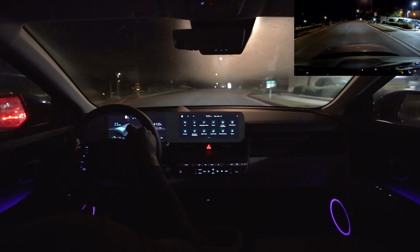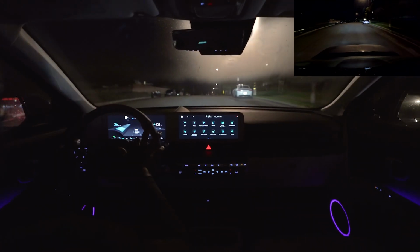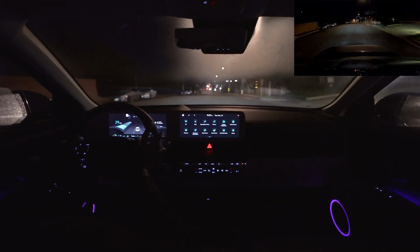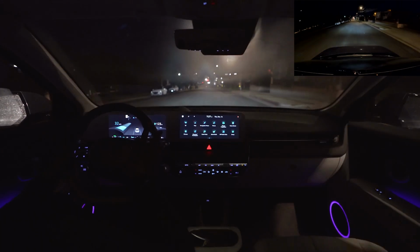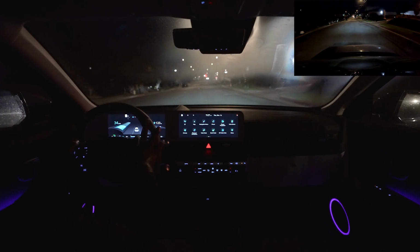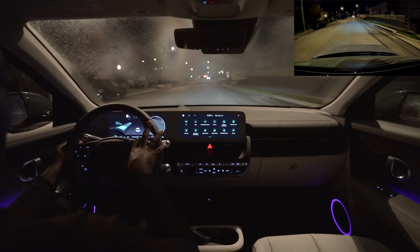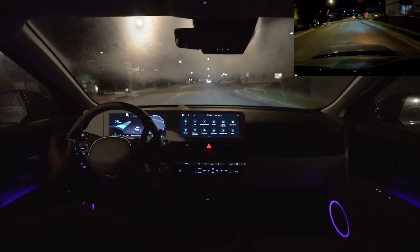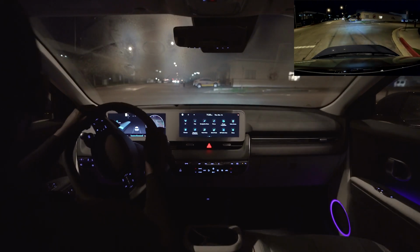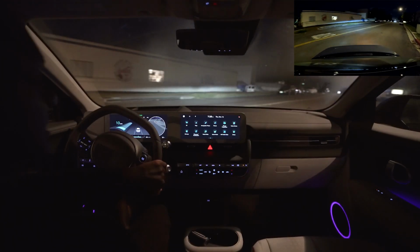And like I said earlier, I'm going to show you guys our U-turns. So I'm going to go ahead and take us into an area that is safe for us to do so. And the road that I'm on right now is actually not the smoothest road. It's not the most even road out there. But the car does a really great job of keeping me comfortable.